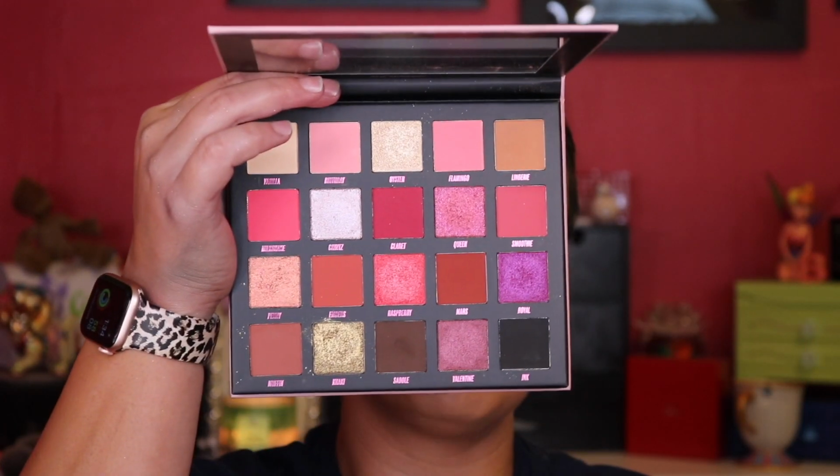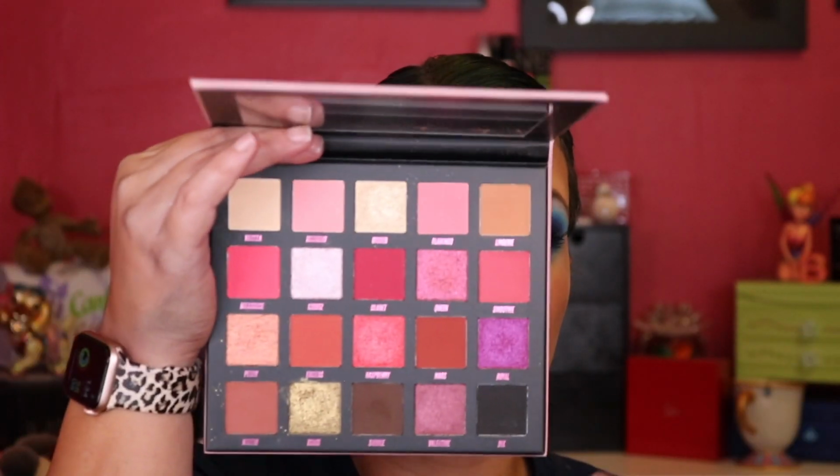Again, I'm saying I kept, but I didn't get rid of any Beauty Bays that I had. And this is a beautiful pink red color story. This is one of the reasons why I felt comfortable getting rid of Modern Renaissance. This is much more my speed. I prefer color and I like color.